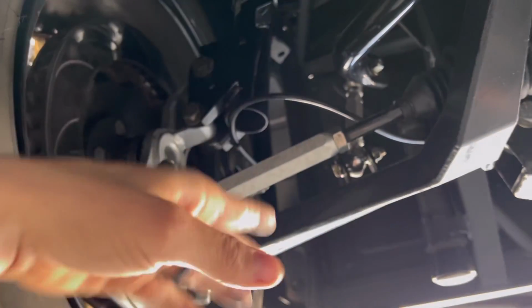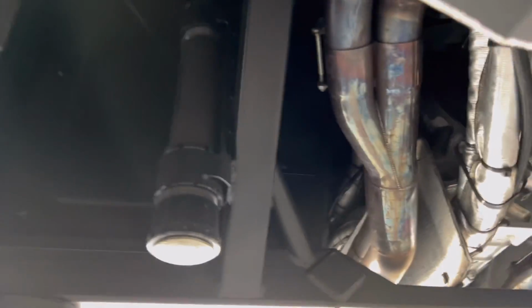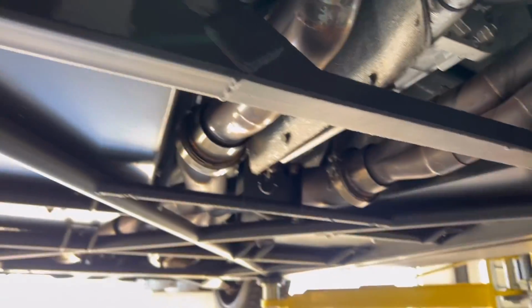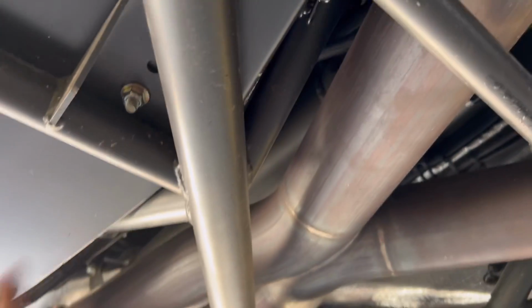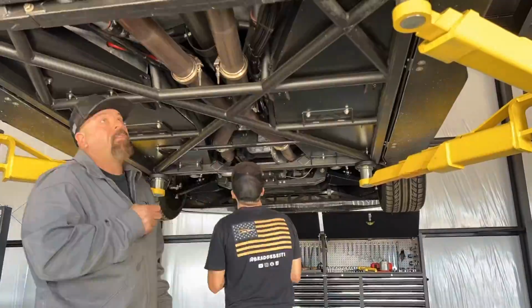We basically took out the coils, put this thing to full bump, and when we built it, turned it side to side and clearanced everything. But yeah, there's a lot going on. We've got to pull out the trans, check the clutch, so we're going to have to pull out the drive shaft. There's actually a lot we've got to do, so let's just get to work. I'm going to throw a quick time lapse on this, and let's get to pulling out the trans and show you what it looks like.